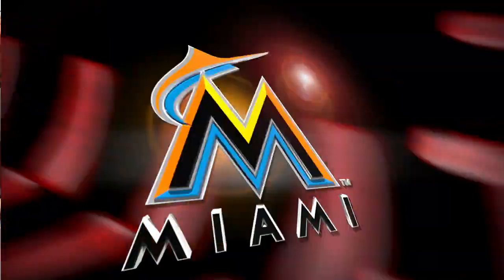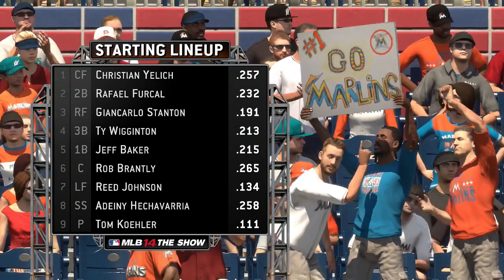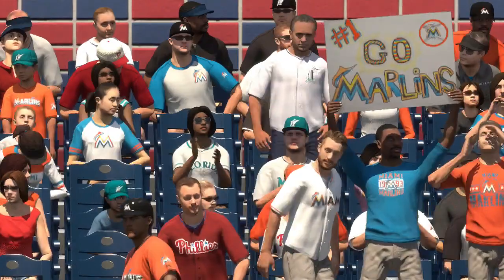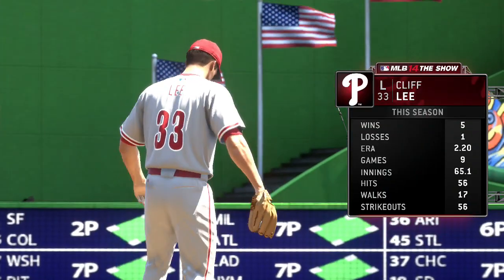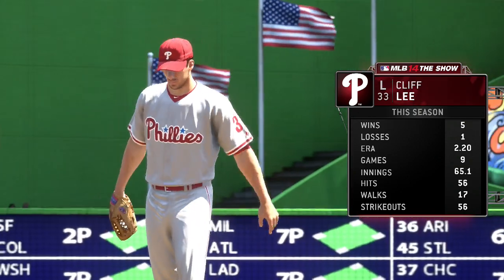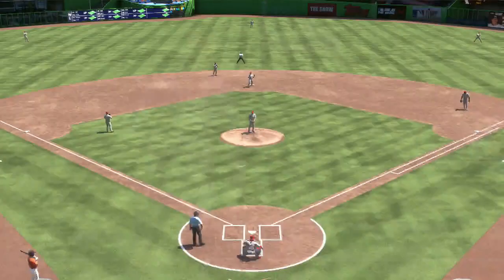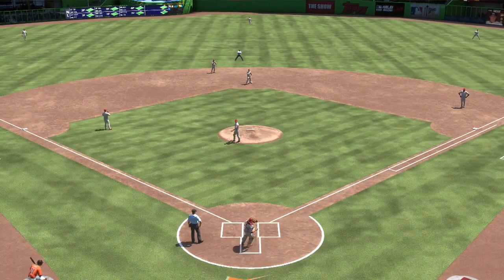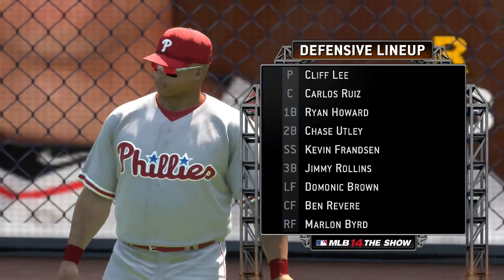A look there at the starting lineup for the host Marlins. They'll go to work against a 3-time All-Star, the former Cy Young Award winner, lefty Cliff Lee. Now we'll look at the way the Phillies will line up behind him.